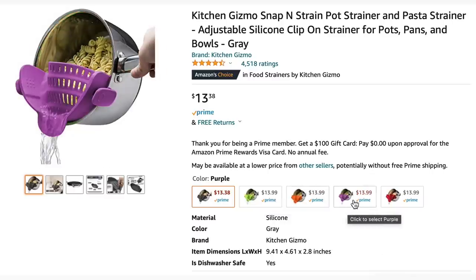Of course, with Amazon, they can change the prices hourly, by the minute if they want to, but I know it was less than 15 bucks.